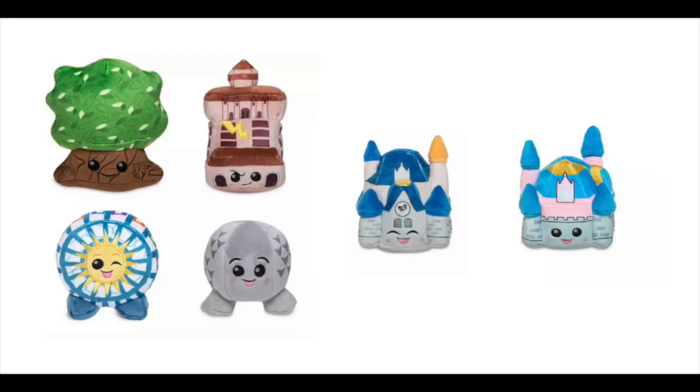So I am in search of the Spaceship Earth and the Tree of Life. So obviously Spaceship Earth is for Epcot, it was the one that I wanted the most, and the Tree of Life is for Animal Kingdom. So I did do an unboxing video of these, I will leave a card up above, but spoiler alert, I ended up with 3 of the Mickey's Fun Wheel.